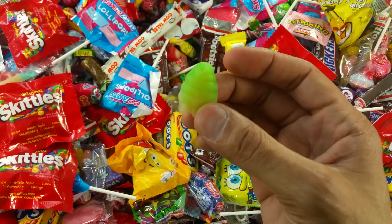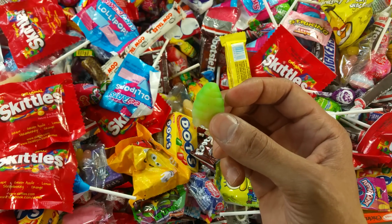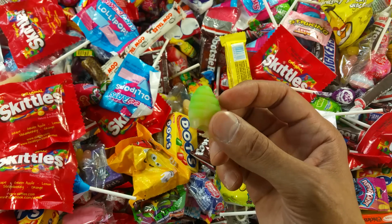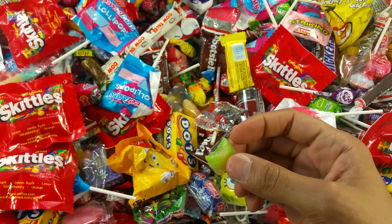So chewy. This was the best candy of the video. Best candy of today's episode. The ice cream chewy candy. I loved it. Here's the pack.